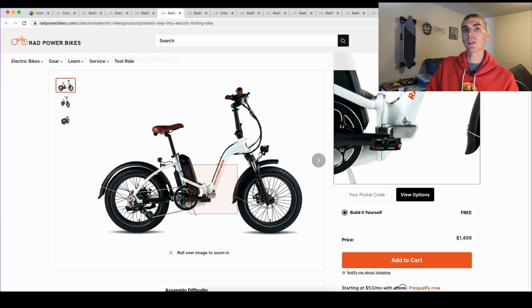If you have a little bit of a larger vehicle, you can simply put this in a large tote and put it in the back of your vehicle. Tons of people do that. And so if you plan on going on adventures, that can save you a lot of money buying folding electric bikes.